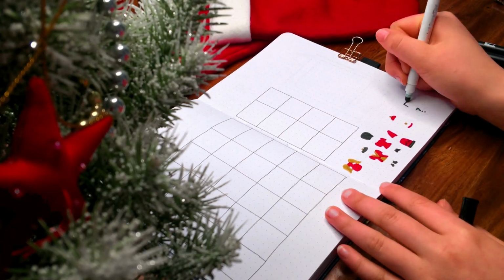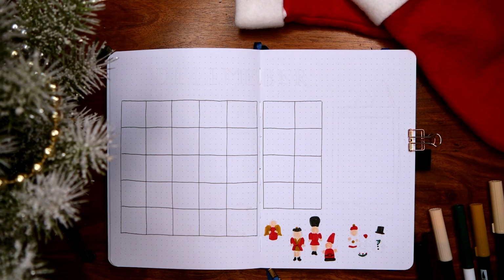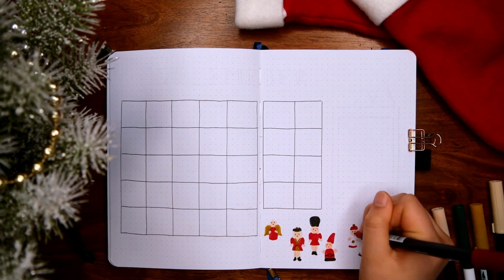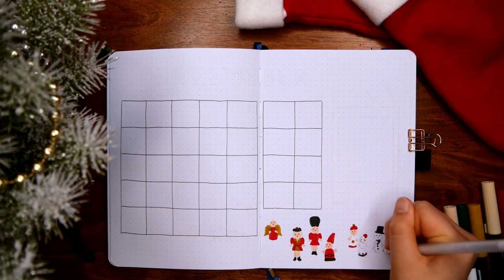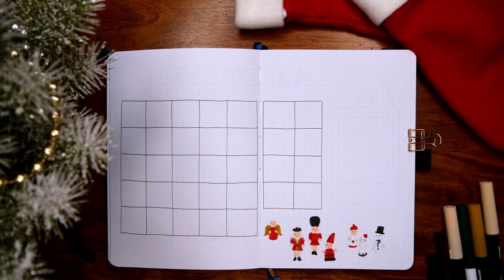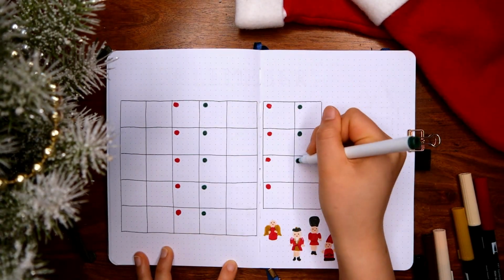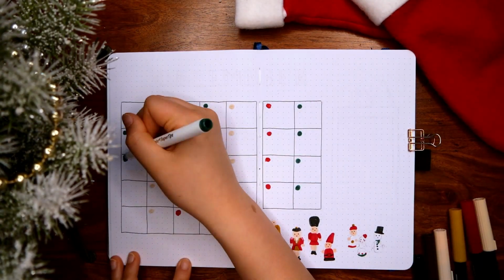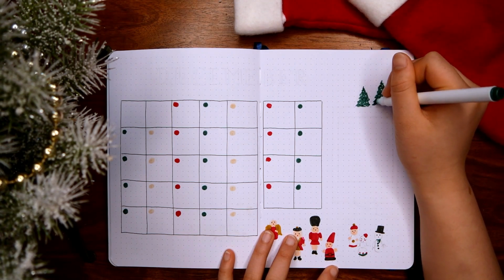On the bottom right hand corner, here I'm just doing more of those Christmas wooden toy ornaments. So I'm just doing stuff like the nutcracker, the angel, and stuff like the snowman. And for the snowman, I actually did a grey marker around it, just so it looks a bit more like a snowman than leaving it just white, as you can't really see what it is.